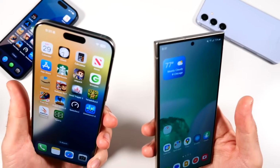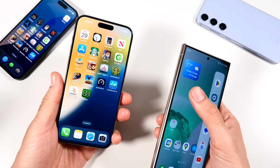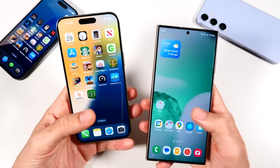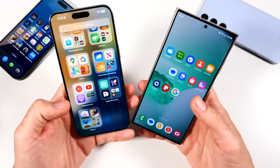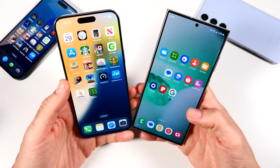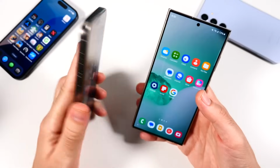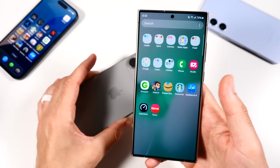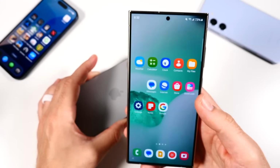Both of them get updates pretty regularly, and the Samsung is still much more feature packed. I would say that the actual performance of the software, if I'm being real with you, my 15 Pro Max has crashed apps on multiple occasions, even on the 17 versions. This phone has never crashed ever. The Samsung phone has been super stable this year.